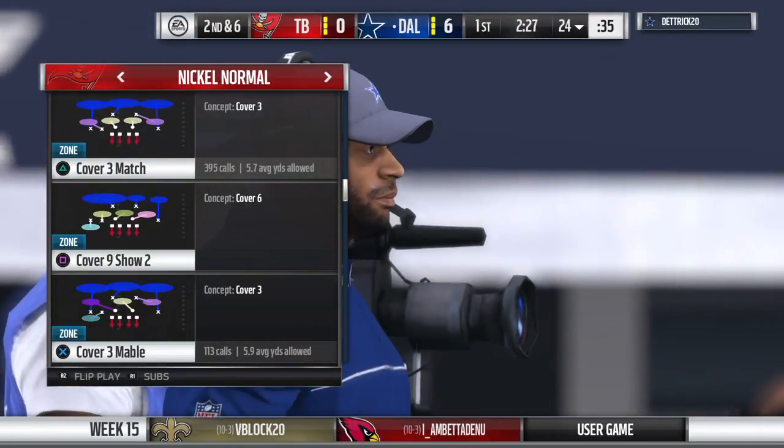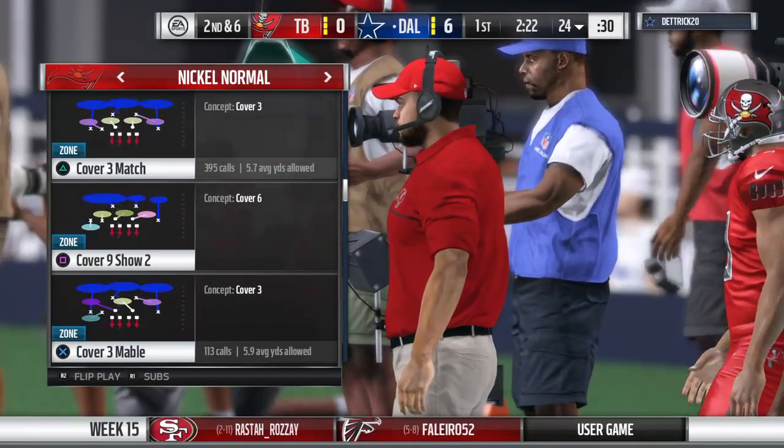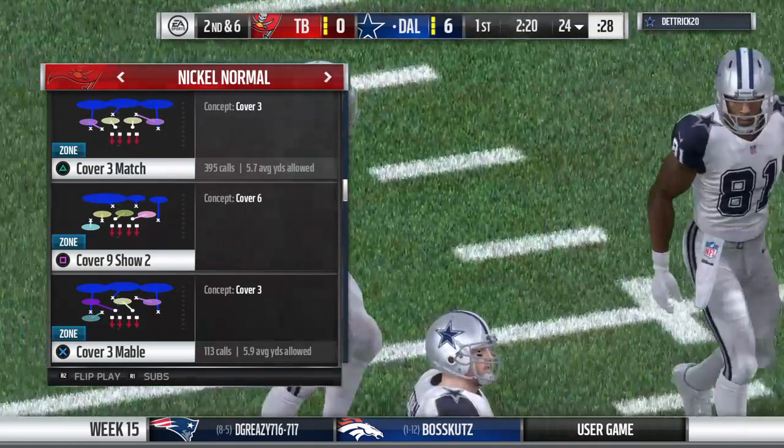We'll see. And the tackle there by Quan Alexander. In today's NFL, you hear all the time about stretching the field and creating space in order to run plays.